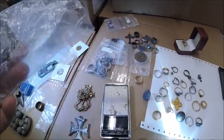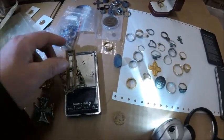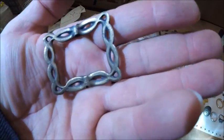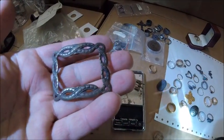Oh yeah, look at that. That's ornate. Let me break that out. That was at Little Maine Beach. Yep. Yeah. Look at that. Oh, that's a neat buckle. That's an old one, dude. It's just broken. That's probably colonial. Look at that. Wow.